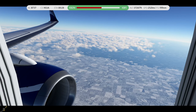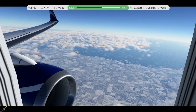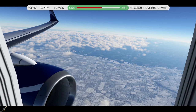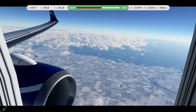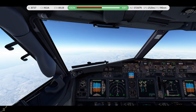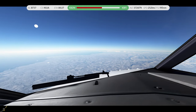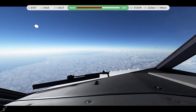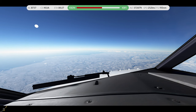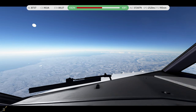Let's see, we got 115 miles to the top of drop. I could use a quick restroom break. So why don't I do that real quick, and then we will come back and start planning our approach into Boeing Field. Sounds like a plan. Alright, quick restroom break, and I will be right back, guys. Get a little nose cam going here. Alright, be right back.